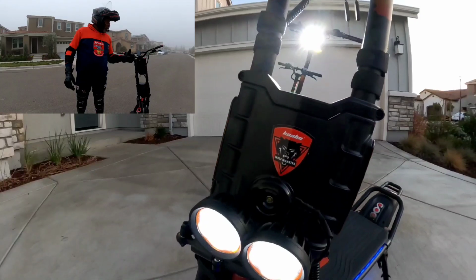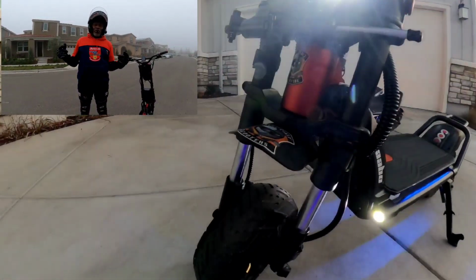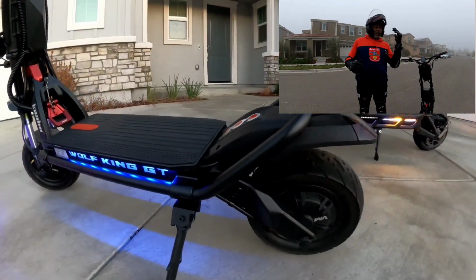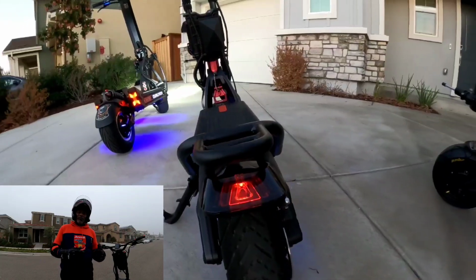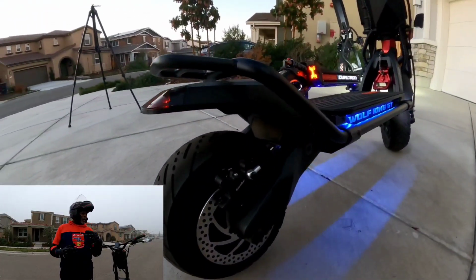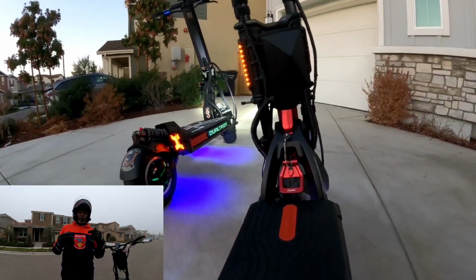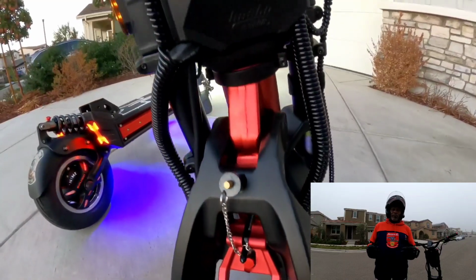Coming in number two is the Cobble Wolf King GT. This right here is another one of the four Titans. It's second in the list. The reason being, this scooter gives me more power, more speed than even the NAMI. On power, it got a 4. It's got pretty good power. Performance of 5: this scooter goes over 62 miles per hour, so it gets real good speed. On build quality is where it comes in a little short. You got a 3.